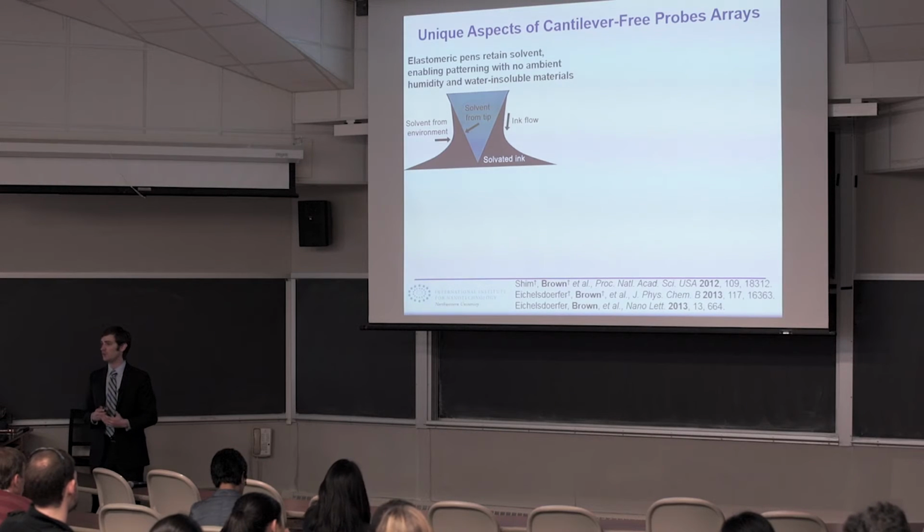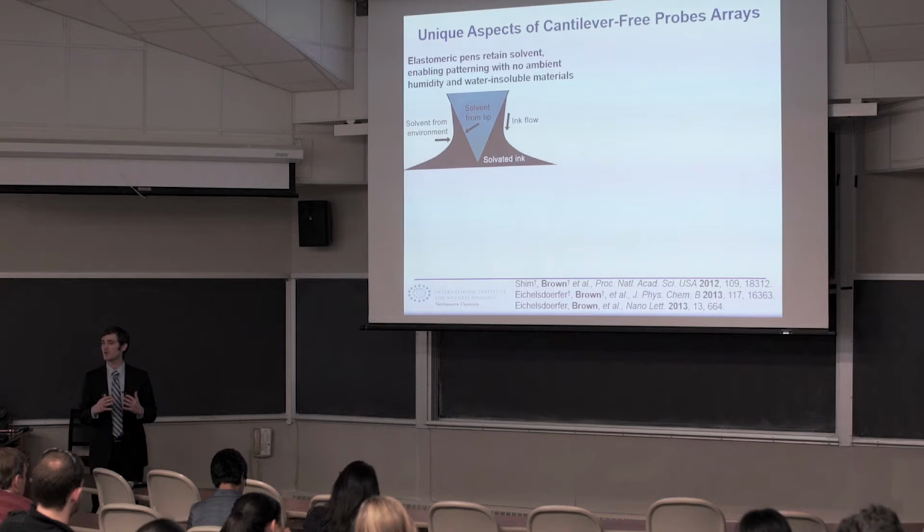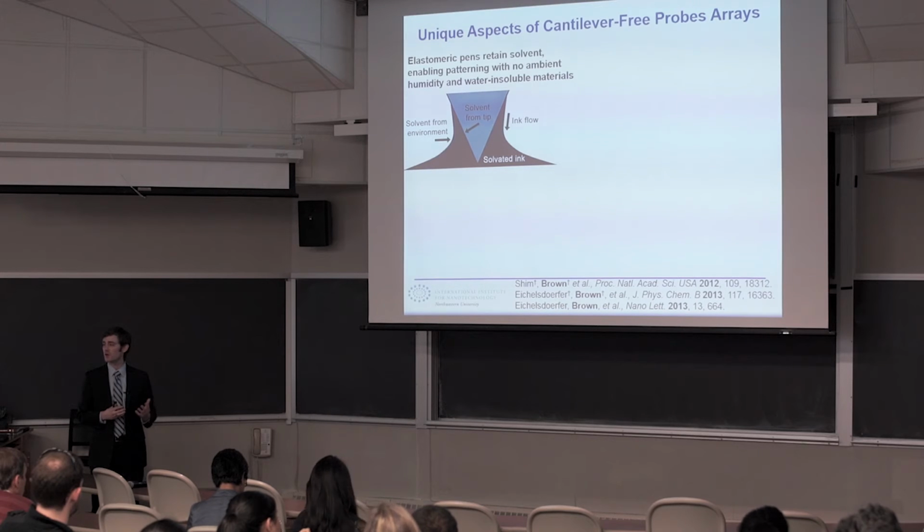The first has to do with the permeability of soft materials. If you have a soft material, rather than these hard materials, you can absorb solvent from the ambient conditions, or you can deliberately put solvent in there. What that means is that in DPN, you're reliant on this capillary condensation effect. What we were able to show is that using these probes, you can store water in these elastomeric materials in a way that allows patterning in totally dry environments without the need for environmental humidity at all. And what's a bit more enabling is that you can load these with any material you want that's permeable. For example, if you load it with indecane, a nonpolar solvent, you can pattern things that are not soluble in water.